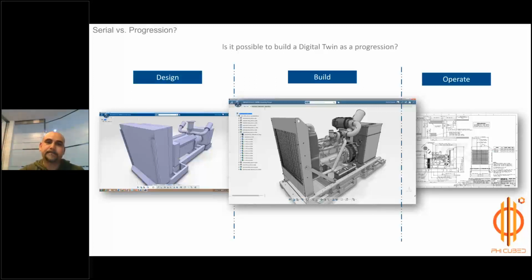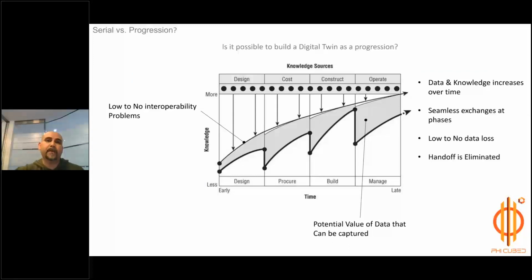Okay, so back here we are. Is it possible to build a digital twin as a progression? Well, a few things have to happen here. One, data and knowledge increases over time. So that's the top of the curve. You need a seamless exchange at the faces. You also need a situation where low or no data loss happens. And you need to begin to eliminate this handoff. We need to get rid of the handoff.